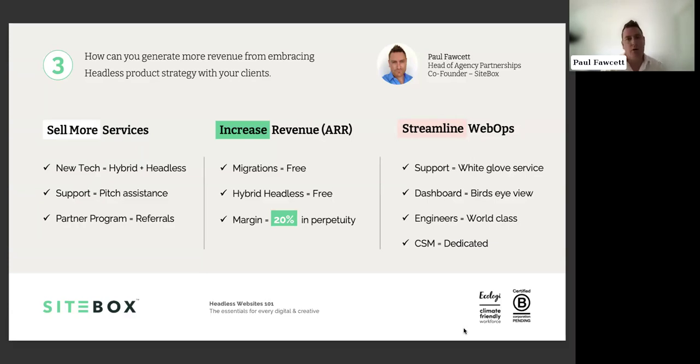Each agency under the program gets the benefits of the second column here, which is how we can create a recurring revenue stream, not just services. We will do all the migrations for free. So any of your traditional WordPress websites that you have that are hosted, we will migrate those across for free. We will do audits and analysis on those. We'll also offer you a hybrid headless extension for free as well on those websites. That gives you the ability to go back to your client and drastically improve their speed, performance, security.